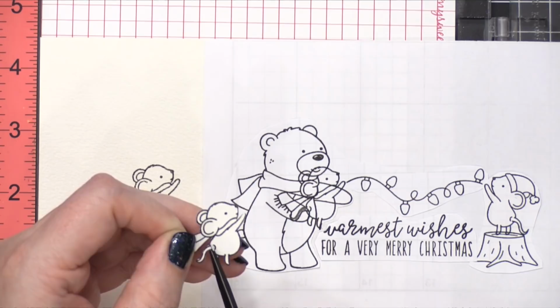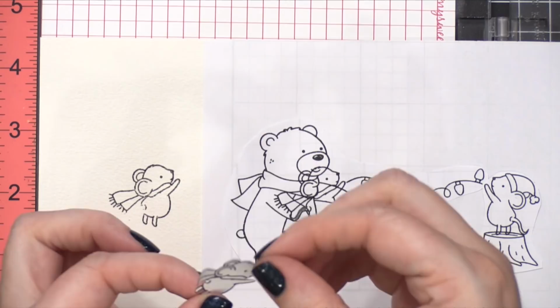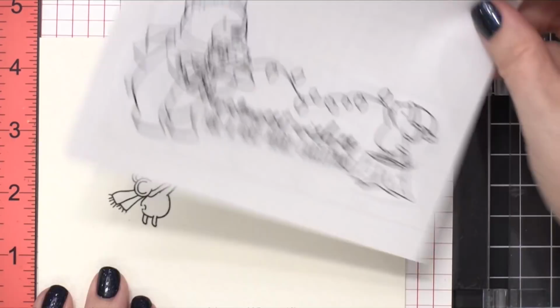So for the mouse mask, I had to cut off the tail because I did want the bear's arm to stamp over that area. So I removed the mouse's tail for the mask and then put the mask over the already stamped mouse. And this just protects that interior area of the mouse design so that when I stamp the bear over the top, the lines don't intersect.